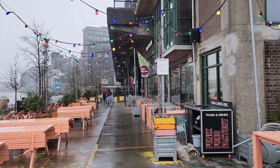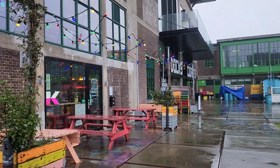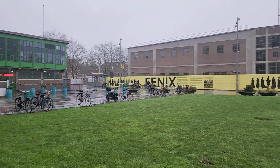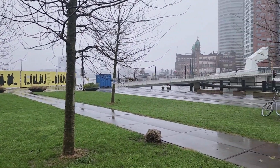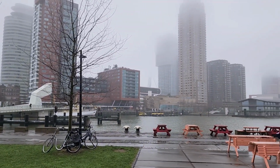We are at the famous Phoenix Food Factory. I can imagine this place on a weekend when it's not raining. It must be really full and crowded. Rotterdam has chosen to be a creative, trendy, and modern place. It's very different from Amsterdam.